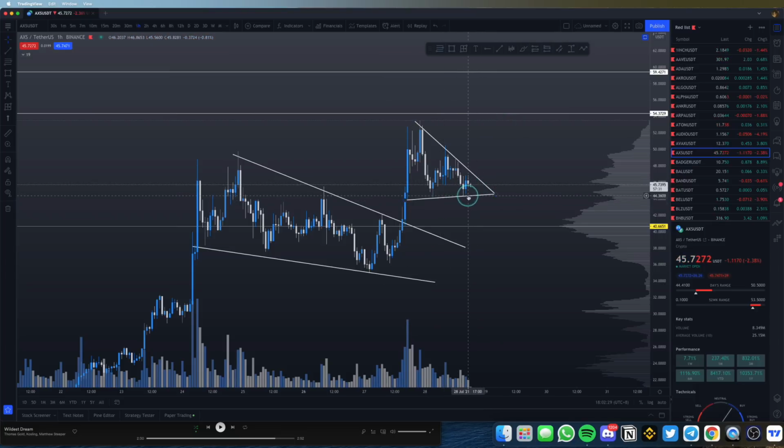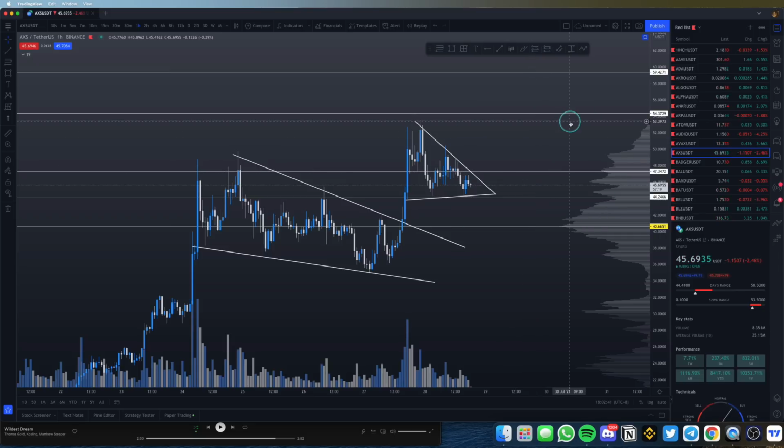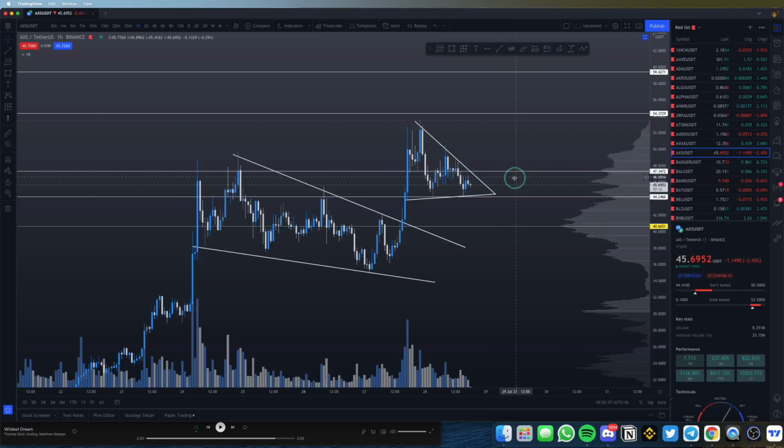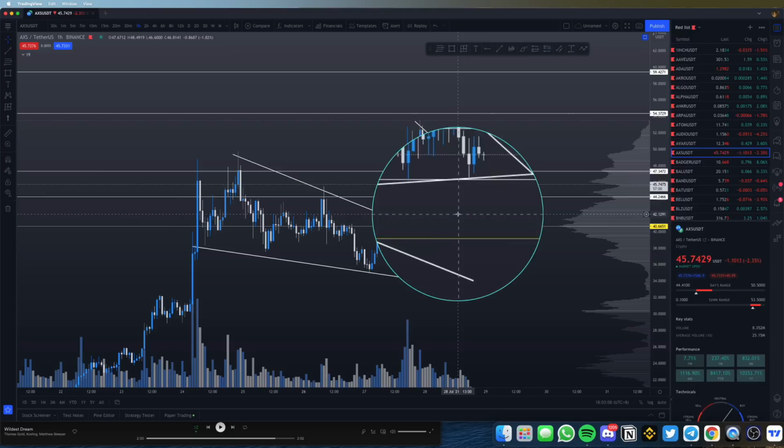What I would like you to do though is mark down this level at 44.2. This is going to be a key level to watch if AXS decides to break towards the downside. And I want you to mark down this level as well at 47.35. This is going to be the level that if it breaks above, then AXS could be looking bullish. But if AXS breaks below 44.25, then AXS is very likely going to go back to this level at 42.12.